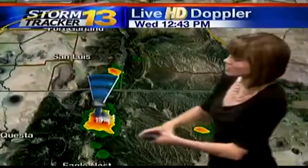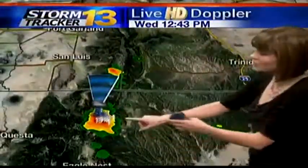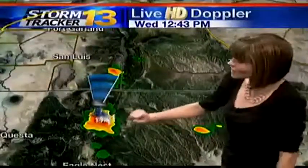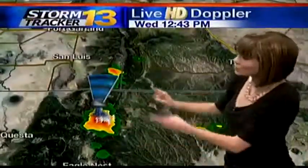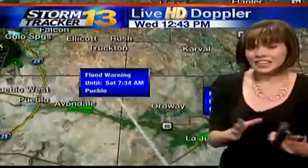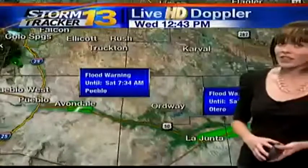We are also seeing some rain as well as some lightning and hail being reported just south of the New Mexico-Colorado border, and this is moving off to the north. We'll continue to track some of these storms and indicate to you just where they are headed throughout the afternoon.